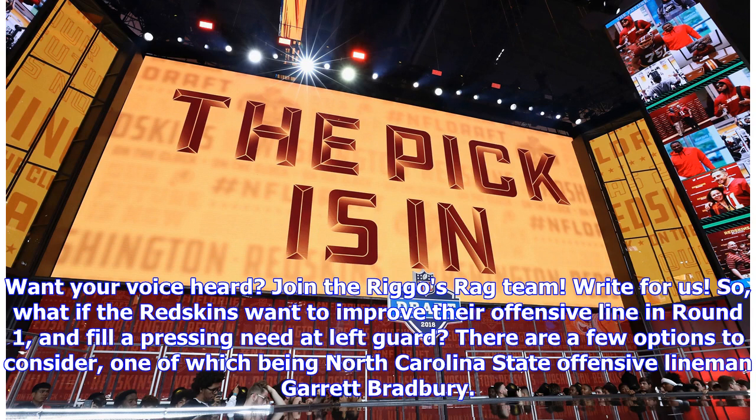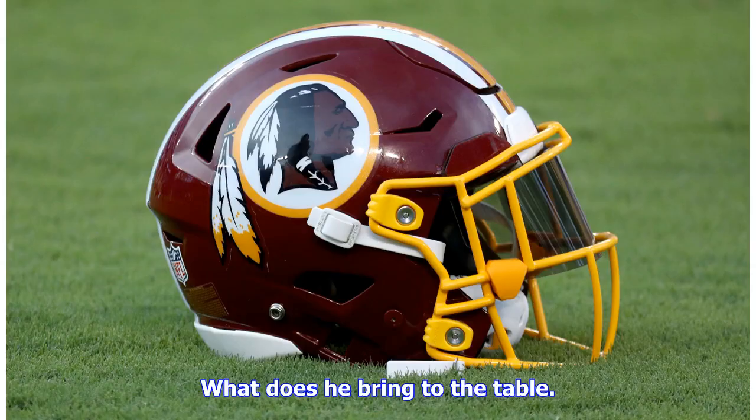So, what if the Redskins want to improve their offensive line in round 1, and fill a pressing need at left guard? There are a few options to consider, one of which being North Carolina State offensive lineman Garrett Bradbury. What does he bring to the table?